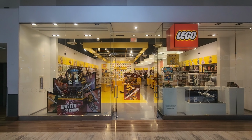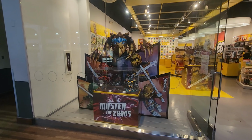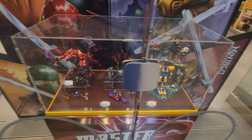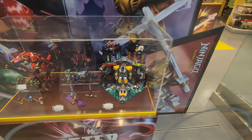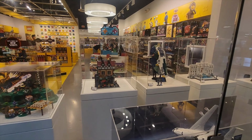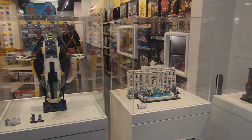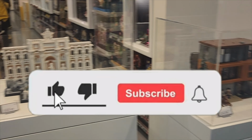All right, guys. So here we are at the front of the store, and to be honest, first look, it looks very bare. Blank white wall. Not a whole lot of builds. We have a couple Ninjago sets. Really looking forward to that new Ninjago modular. It looks amazing. But coming over here, they're very spread out. I'm not sure what the design concept of it is, but very spread out, very blah. There's not a whole lot going on.